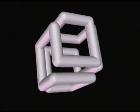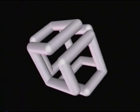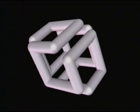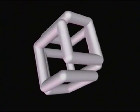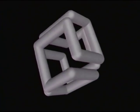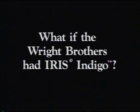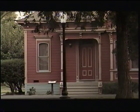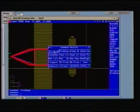What you're about to see is AutoCAD running on the Silicon Graphics Iris Indigo workstation. The Iris Indigo, with Silicon Graphics standard productivity tools, can help a team working on a project. How much could they help in accelerating a design? Let's listen in while Kevin takes a look at the latest drawings from the Wright Brothers shop.